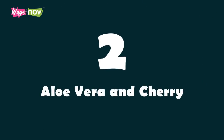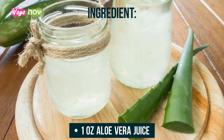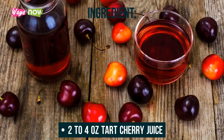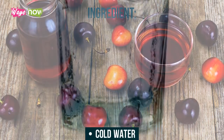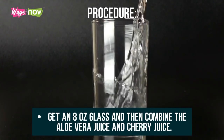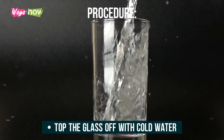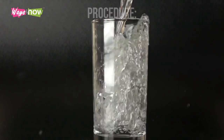2. Aloe vera and cherry. Ingredients: 1 ounce aloe vera juice, 2 to 4 ounces tart cherry juice, cold water. Procedure: get an 8-ounce glass and then combine the aloe vera juice and cherry juice. Top the glass off with cold water.